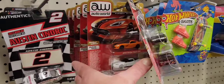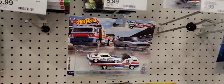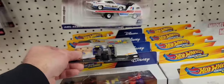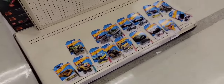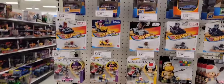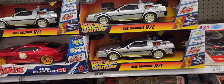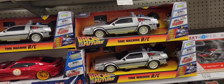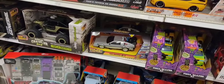Oh, isn't that special? Oh yeah. So again, I keep seeing people talking about how hard these are to find. This store has had them here for almost 2 weeks now. That's quite a few weeks for them to be here and people having a hard time finding them. Well, look, there's more.